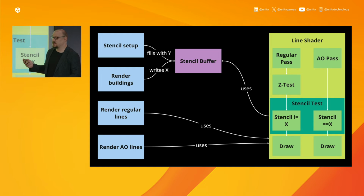And this is the process that we use to achieve that. When rendering, when filling the stencil buffer, at first we fill it with some predefined value. Then when rendering buildings, we write a different predefined value to the stencil buffer. And then when rendering the regular layers, we do the z-test as normal and check the stencil buffer. If the value is different than the one written when rendering buildings, we draw the regular version. So we only draw the ones that are outside of the buildings.